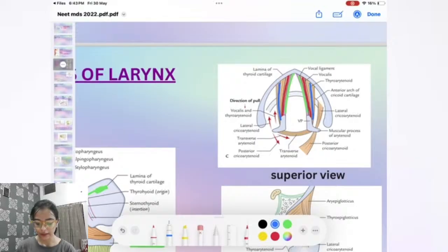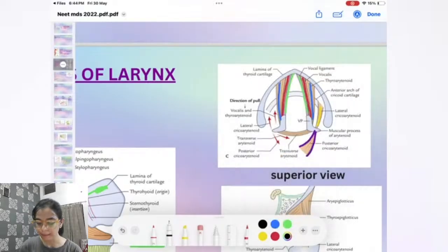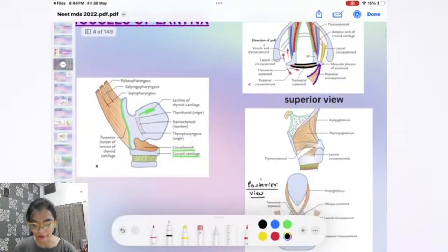Now in the yellow I am going to highlight the lateral cricoarytenoid. And now in the purple we are going to see this is the posterior cricoarytenoid. Got it? Now in the black I am highlighting the transverse arytenoid. Now we have seen all the muscles once in the diagram also.